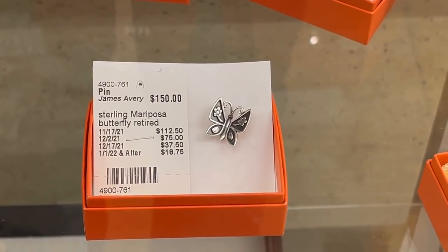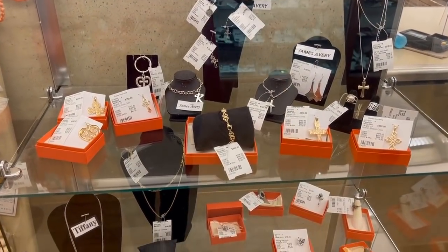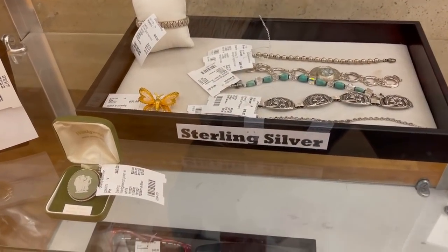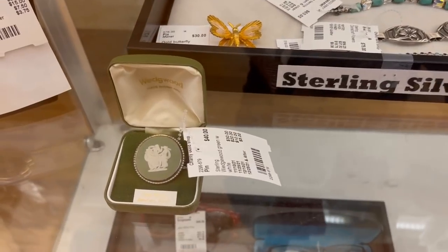The Mariposa pin is lovely. I remember that from the 70s. Most all of these are retired pieces. There's Tiffany and Company and more sterling silver items. And there's a Wedgwood Jasperware pin in the original box. Don't you love that sage green?